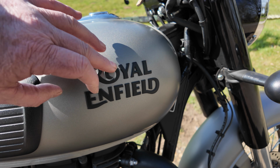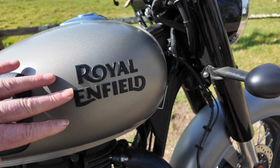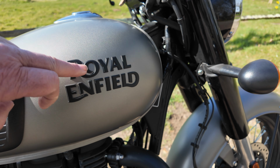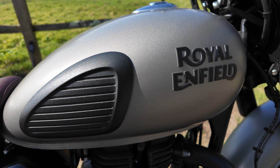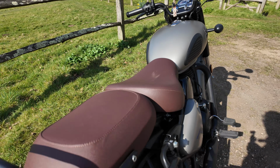This has a raised lettering on here, which is quite nice. They do several. They do the badge and the rest of it, but I think this is a nice way of doing it with this colourway, putting that raised lettering on it. So it's really cool. And then you've got the knee pads on there. So overall, a very clean looking bike.